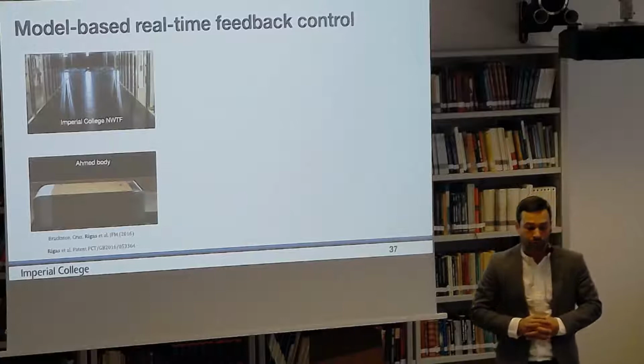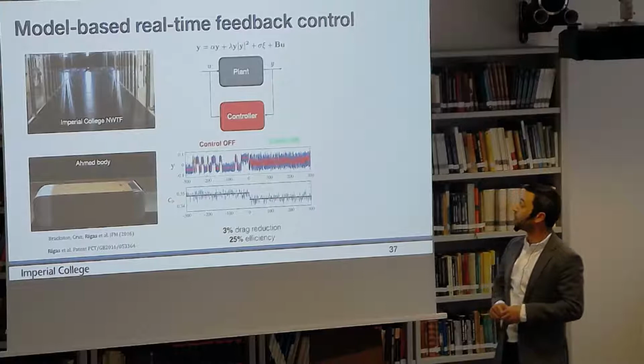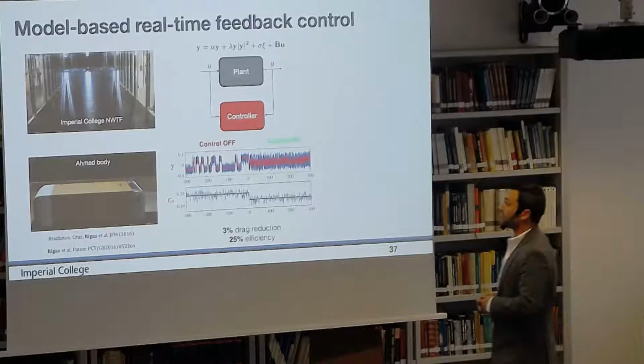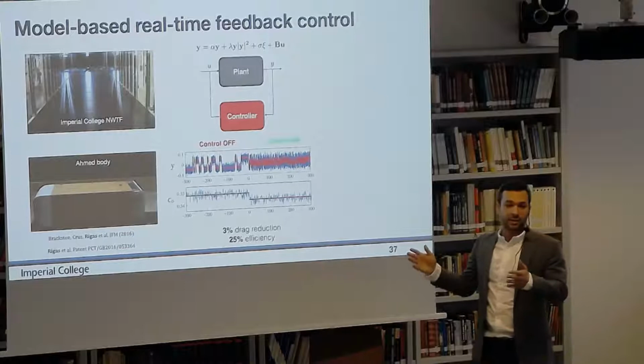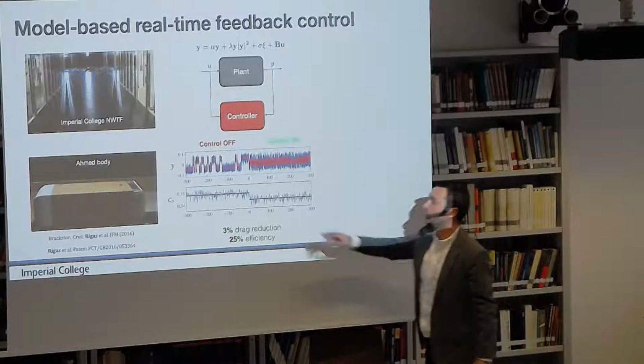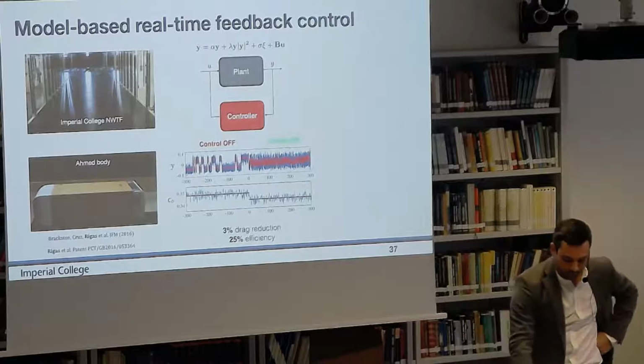We used the stochastic models we had derived, augmented with a control term beta times U. Based on standard control theory, we designed linear controllers such that we stabilize the symmetry-breaking dynamics. The same happens here as for the center of pressure that I showed you earlier for the axisymmetric body. I have bistability: I want to make the center of pressure Y, which is bistable between two locations, left and right, become zero. When I turn the controller on, this happens, and I get a significant reduction of 3%.